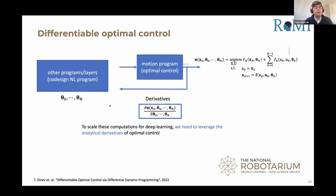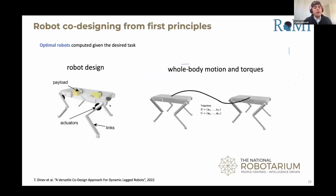We have extended this in our recent work to scale it for robotics problems, and we are working on open source code. We apply this to the robot codesign problem, which is a larger problem. Here, what we have to do is to compute a motion given a task, let's say a trotting gait, and also compute a robot design, which in our case is the dimension of the actuator, the distribution of the payload, the dimension of the trunk, and the length of the robot's legs.